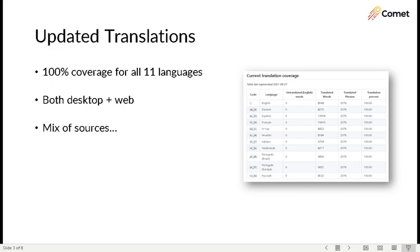These translations come from a mix of sources. Sometimes we've had staff who can translate, sometimes we've had partners generously supply translations, and for everything else we have to hire contractors to do the translation for us, and that's how we've achieved 100% coverage here. Contractors do a great job in general.